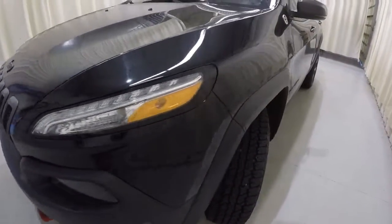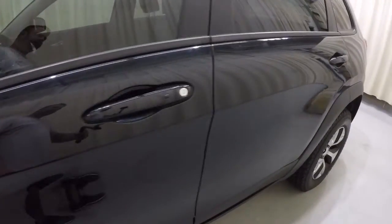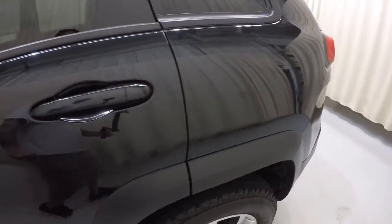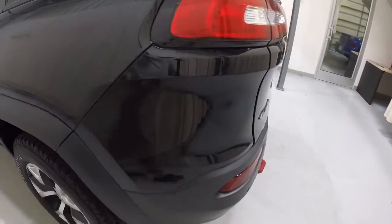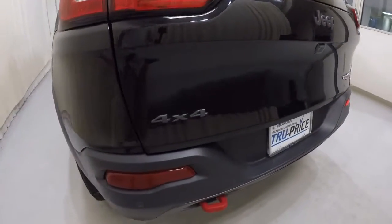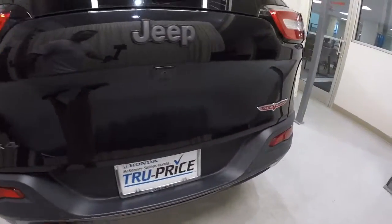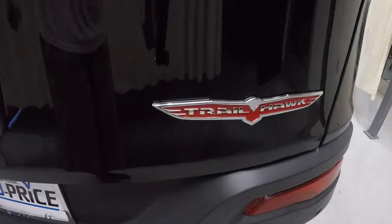We'll go ahead and make our way down the driver's side of the vehicle. Everything looks to be in really good shape here. No problems at all. Not even a scratch. Go ahead and make our way down the passenger or the rear of the vehicle. We do notice that it's got the rear park assist, backup camera. Okay, it is a Trailhawk edition.